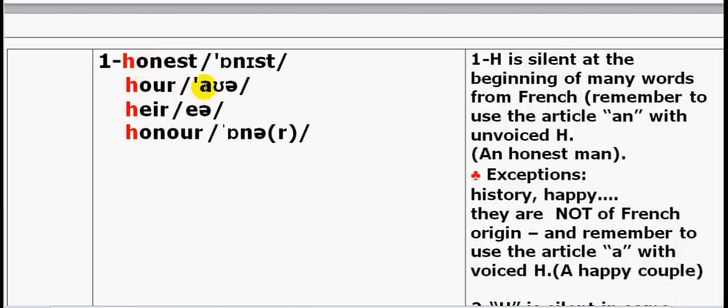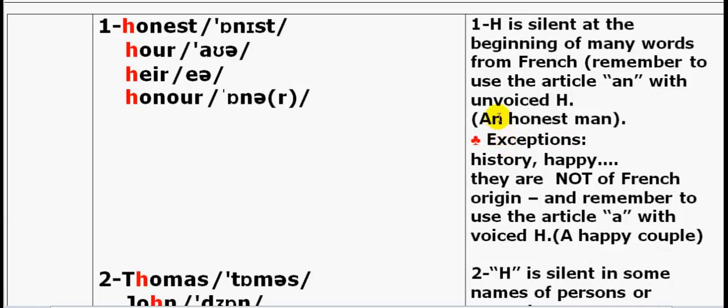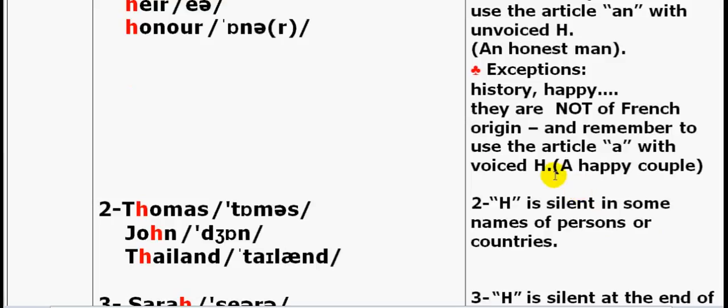Honest, hour, heir, honor. H is silent at the beginning of many words from French. Remember to use the article 'an' with unvoiced H. For example, an honest man. Exception: history, happy, and so on. They are not of French origin. And remember to use the article 'a' with voiced H, like a happy couple.